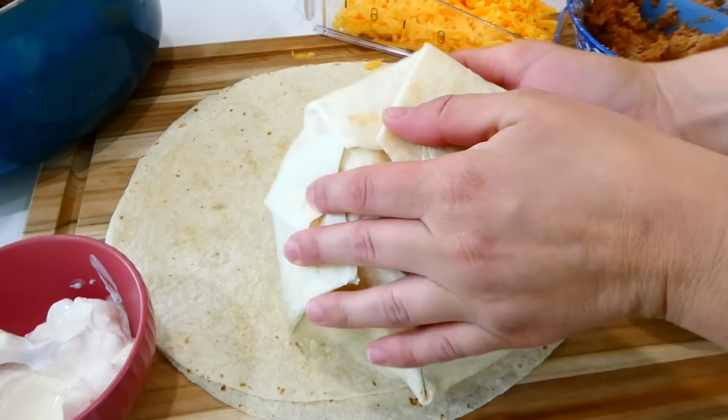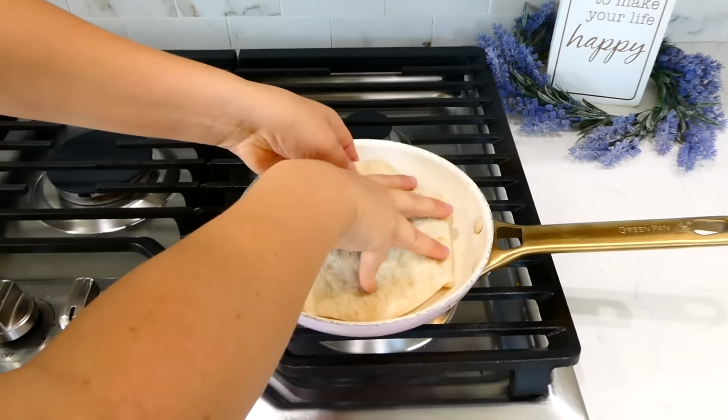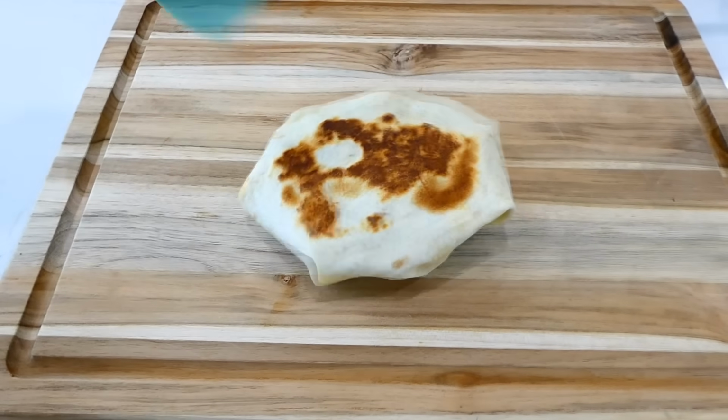Now onto a pan, spray it with a little bit of oil, add your crunch wrap, seam side down just so the seam doesn't open and everything falls out, but cook it for about a minute on each side and that will close up your crunch wrap.